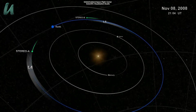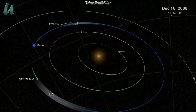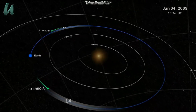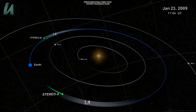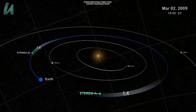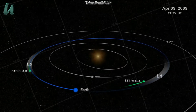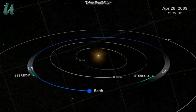Spacecraft must make minor changes to maintain their orbits. However, points L4 and L5 are stable, like a ball in a huge bowl. These points are located along Earth's orbit at 60 degrees ahead and behind Earth, forming the apex of two equilateral triangles with the large masses, for example, Earth and the Sun as their vertices.